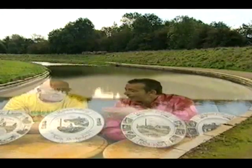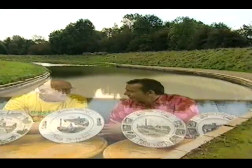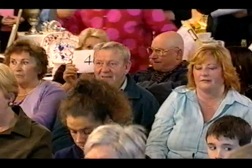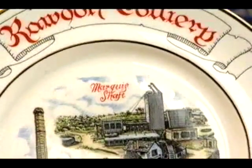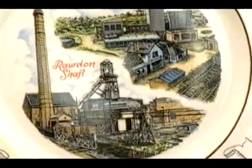Next under the hammer, a little piece of history. Brian's Rawdon Colliery Plate. At 22, 24, 26, £28 and 30 do I see. And £30 bid, 32 I should think so as well. At 32 one more, and 34. At 36, 38, 40, one more.